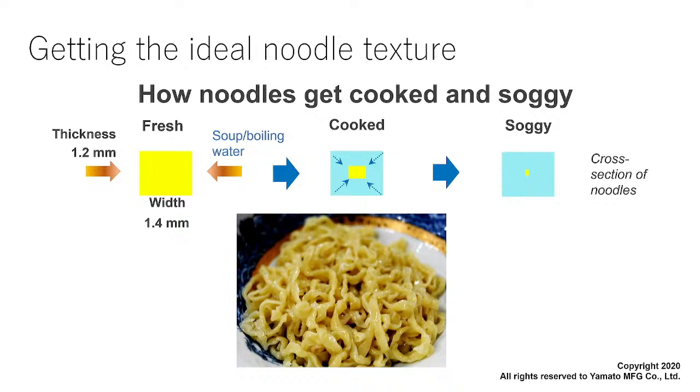So we want to think about how long it's going to take for it to be served to the customer, and then calculate, okay, let's stop cooking our pasta right here, and let it cook until the customer takes a bite.